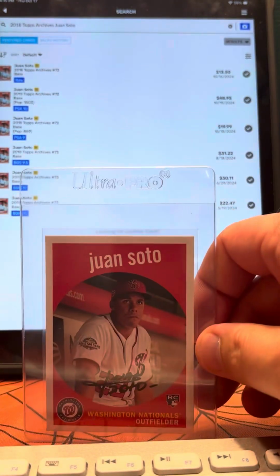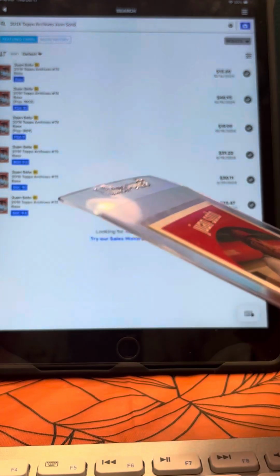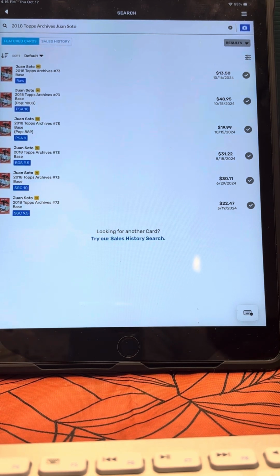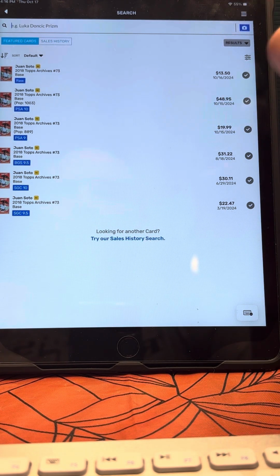Is it really worth the risk though? Because if it doesn't work out, you only get a 9, then you lose $10. Something to think about there. Now, why am I sharing this? I'm going to step up my game a little bit here.